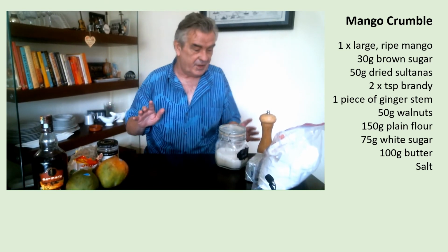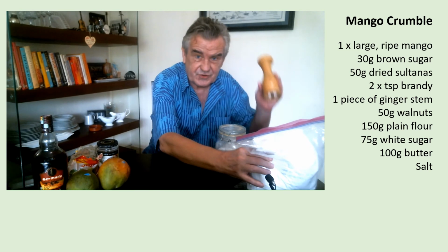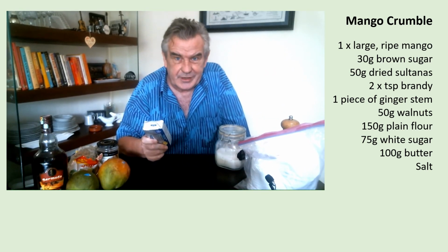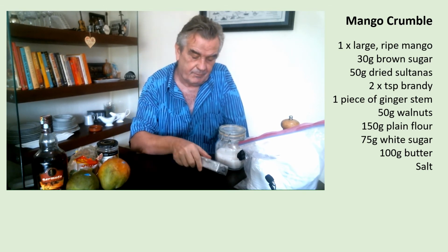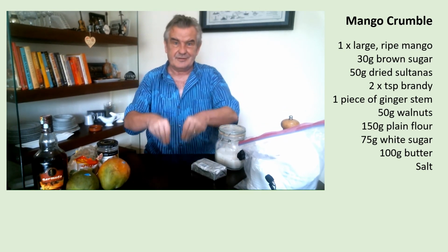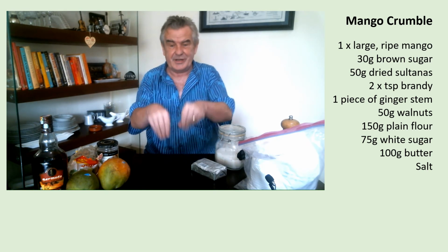base. And for the crumble, very simple. Take your flour, put your flour into a bowl, add a pinch of salt, and then as with the pastry, was it yesterday only, or the day before yesterday? Cut the butter into small cubes and then using your fingertips, rub the butter into the flour, just as if you were making pastry. Really, it's almost exactly the same.